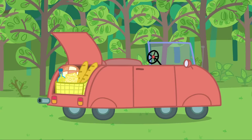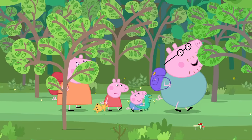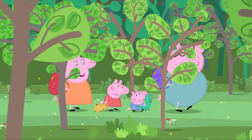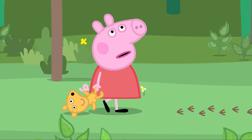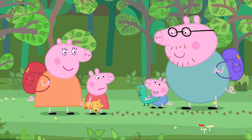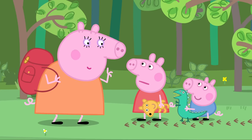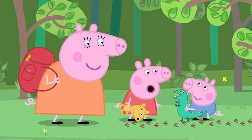Oh, dear. Daddy Pig has forgotten the picnic. Peppa, what interesting things can you see? Just trees and trees and more boring trees. Peppa, you're not looking hard enough. All right, I'll look really hard and I still won't see anything. Oh, what's that? Peppa has found some footprints. Whose footprints are these? Dinosaur! Oh, George, they're not dinosaur footprints. Let's follow the footprints and see who made them. Yes! Shh! We have to be very quiet so we don't scare anything away. Yes, Mummy. George!